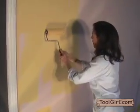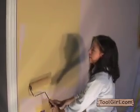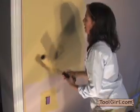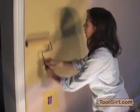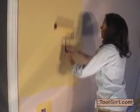So this will give you a really nice even coat, and you get a little bit of a leg workout. I think that's good, because you want your thighs taut. It's almost that season when taut thighs are very talked about. Okay, so that's kind of cool.